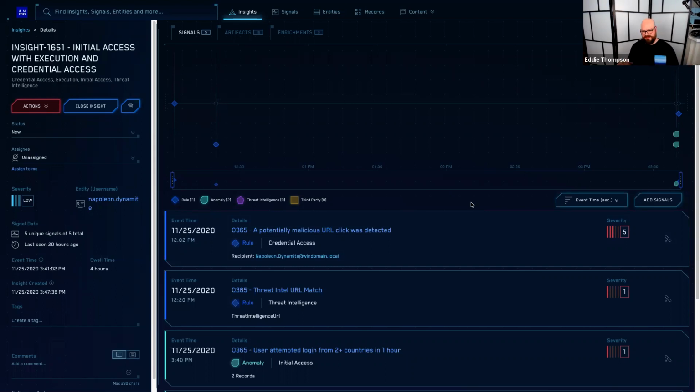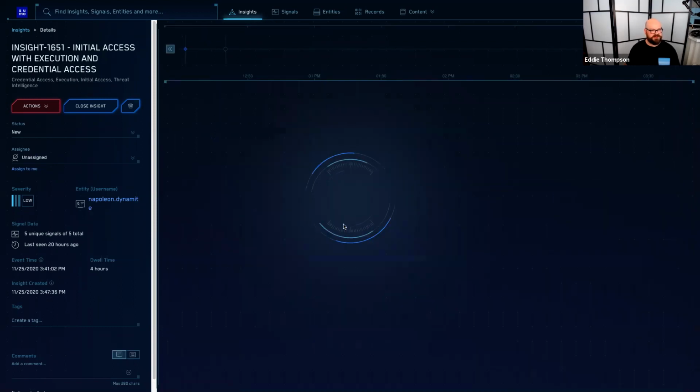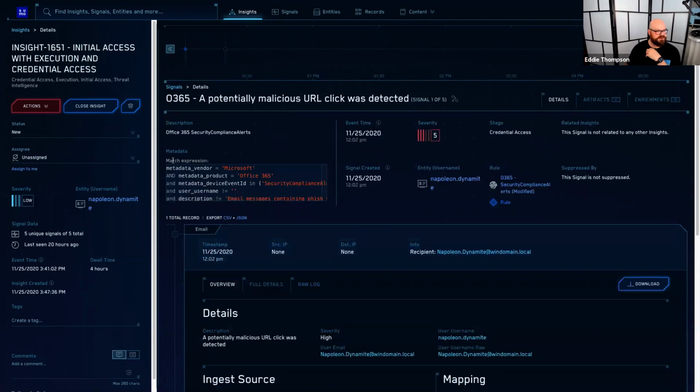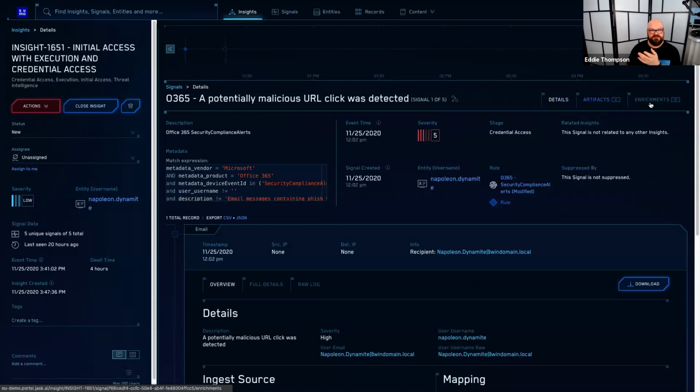This is stuff which is coming in from known data types that is pre-parsed. And if I want to click on a particular insight here, I can look into the details and I can see for the specific rule what the expression was. I can see when it happened. I can see that it has not been suppressed, and I can see any sort of artifacts related to it. In this case, it's an email address and a username. Now, if there were any enrichments that had happened, I could investigate those there as well.